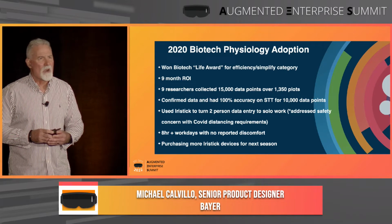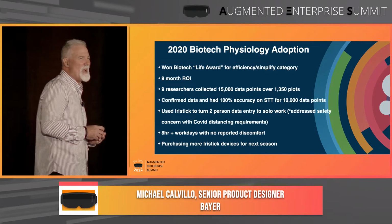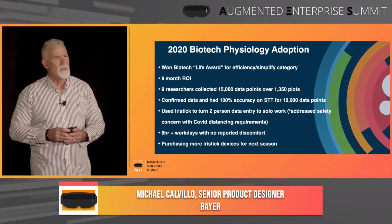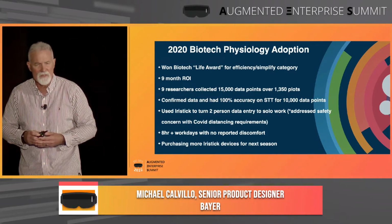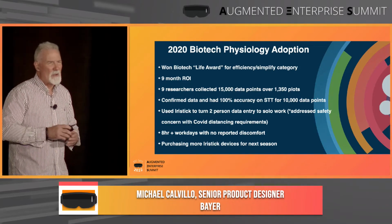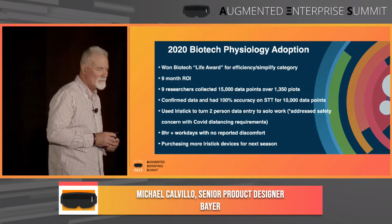There's some really interesting ROI information around outfitting these folks, 9 particular users in this case, and the cost of the headsets and the software development, which again, both of our solutions are proprietary. But it was a fairly short turnaround before it had fully paid for itself.